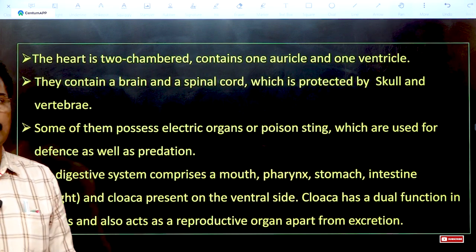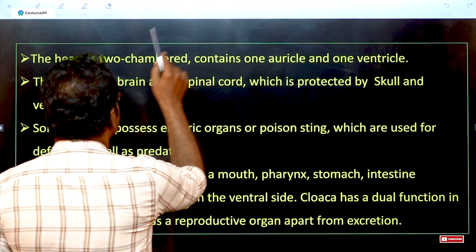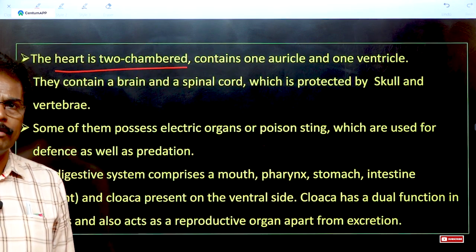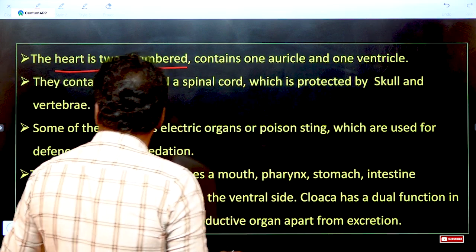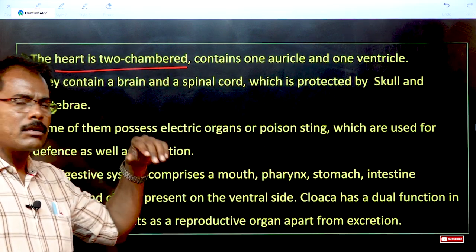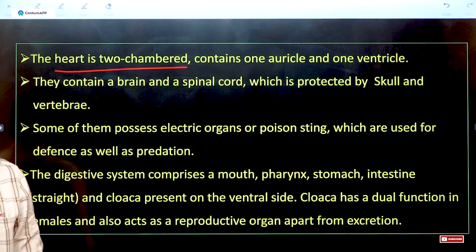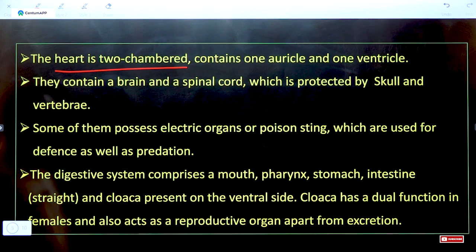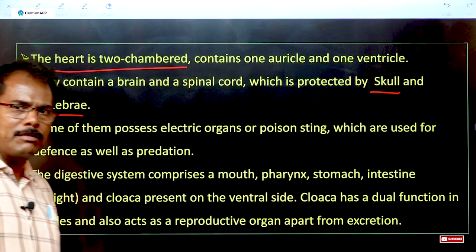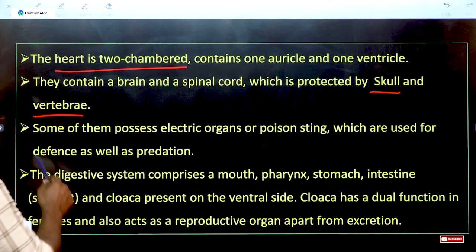circulatory system. In the circulatory system, we can observe a heart with two chambers, one atrium and one ventricle, and they contain a brain along with a spinal cord. The brain and spinal cord are protected by the skull as well as vertebrae. So, they have a well developed nervous system and they have special characteristics.